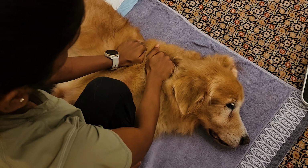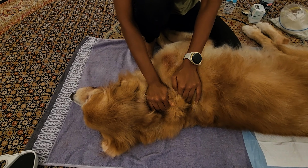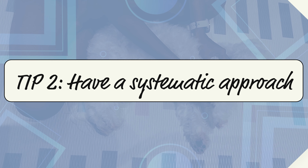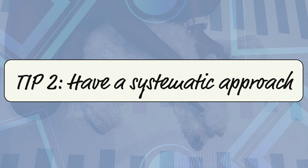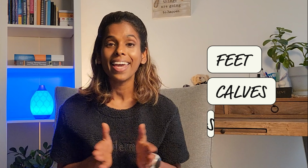This is another technique I use to massage the bigger muscles of the shoulder and the thigh in larger breed dogs. Tip number 2 is to have a systematic approach so you do not miss out on any areas. I divide the forelimbs into 3 areas: the feet, the forearm, and the shoulder. With the hind limbs, I divide them also into 3 areas: the feet, the calves, and the thigh.